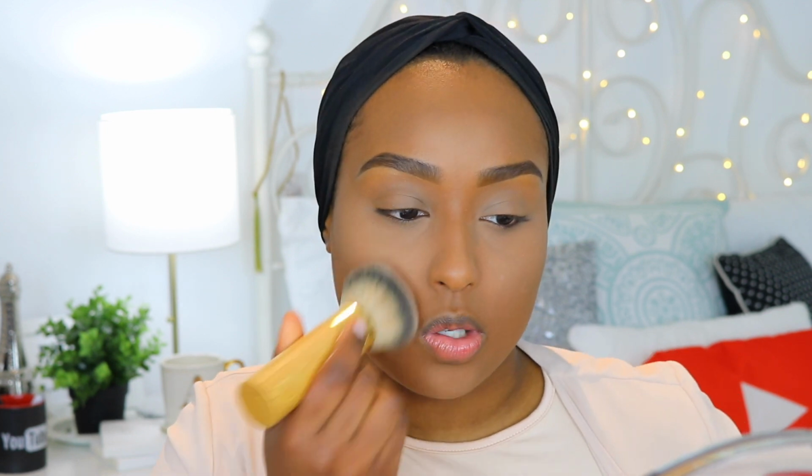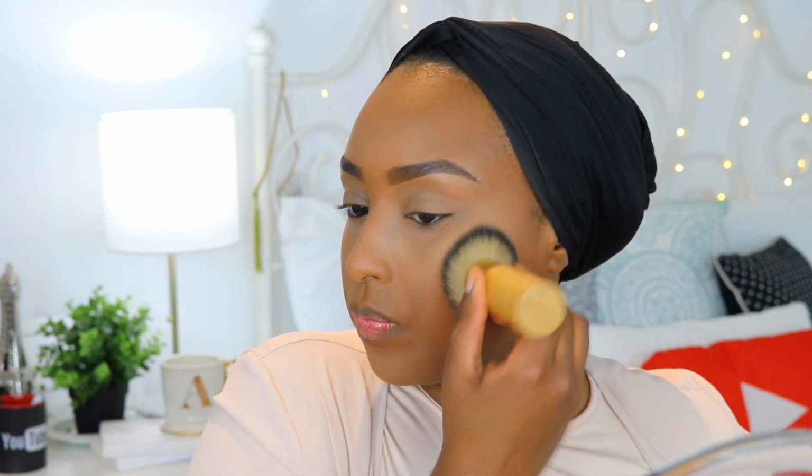Okay, and then what I always do, no matter what, is take the same brush, just a big fluffy brush, and then just kind of press my whole face. Like, there's no product on this, or there might be from the remaining powder that I used earlier, but I just sort of press the powder into my skin to make sure that it's locked in place, and it also gets rid of any other product that's just kind of staying on my skin.